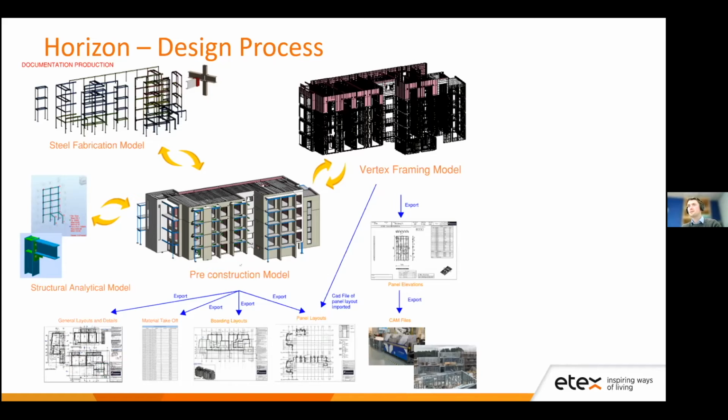So the hot rolled steel and the light gauge steel are coordinated and signed off internally from this pre-construction model. The pre-con model is used for our QC and QM procedure, and the framing is verified and checked at each stage along the way until it's ready for fabrication.